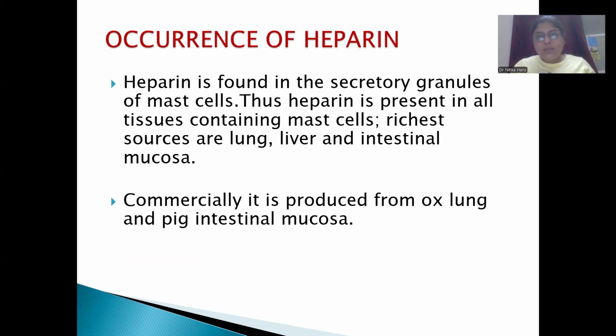Heparin is found in the secretory granules of mast cells. Hence, heparin is present in all the tissues containing mast cells. Its richest sources are lungs, liver, and intestinal mucosa. Commercially, it is obtained from ox lung and pig intestinal mucosa.